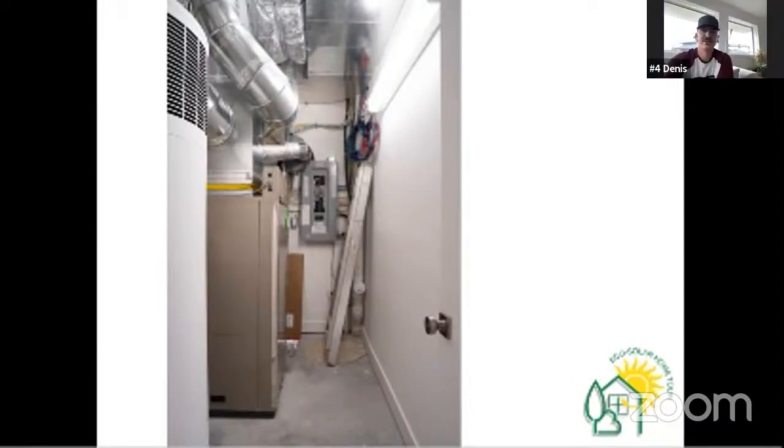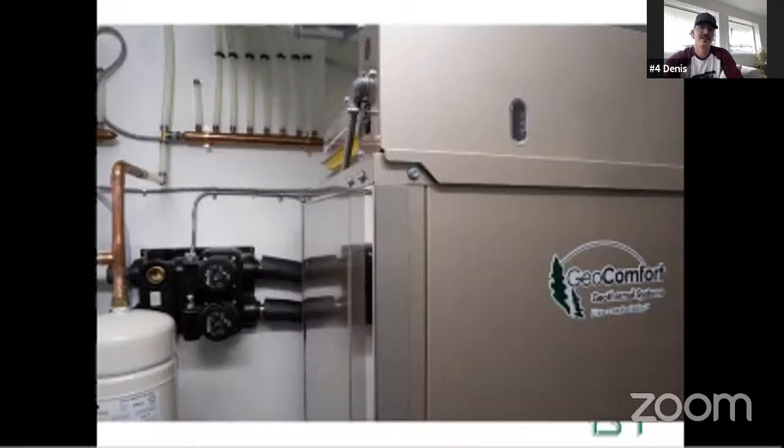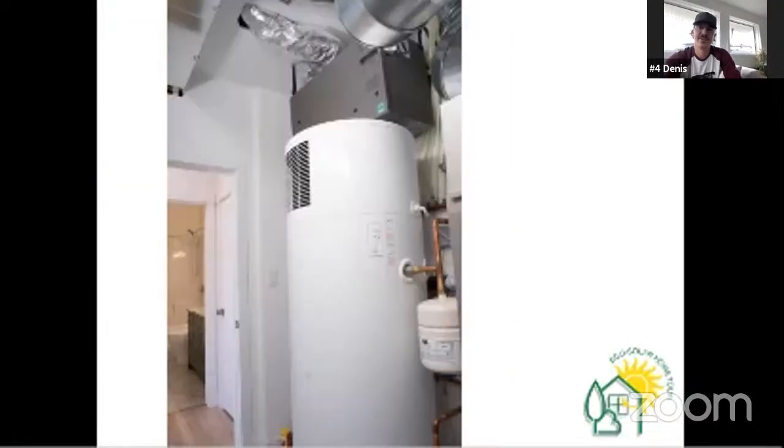This is our mechanical room. You can't really tell what's going on in there. Directly to the left of this picture, you can see the hot water tank that stands almost 6 to 6.5 feet tall. It is a heat pump hot water tank, which uses hardly any power. There's an HRV above the hot water tank, barely squeezed in there.